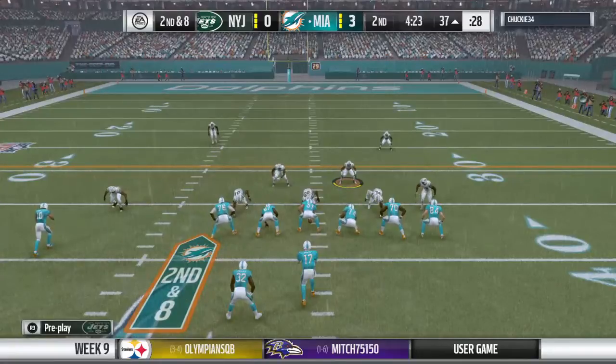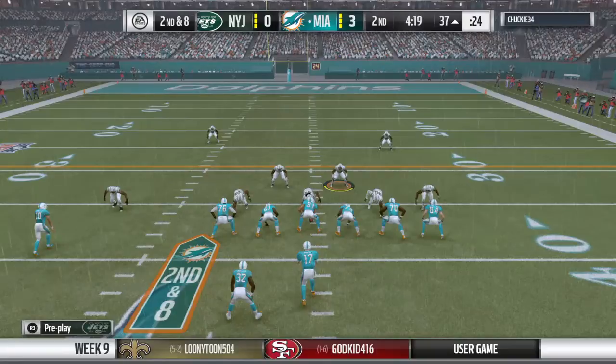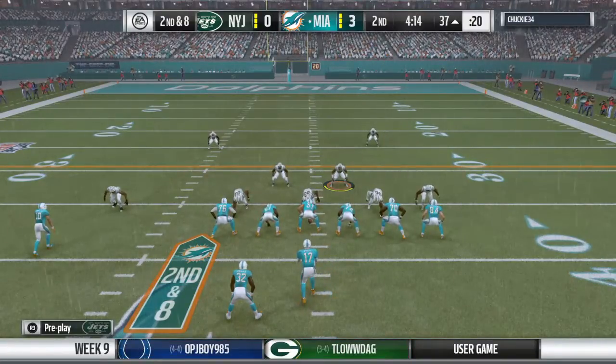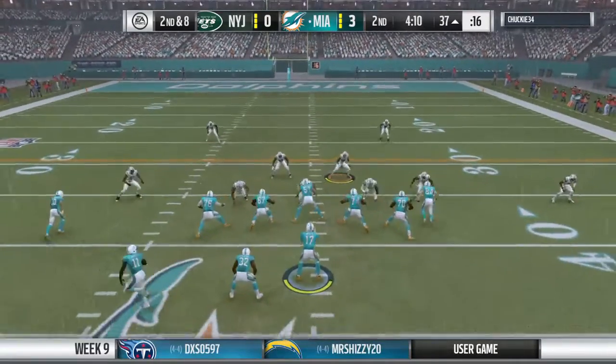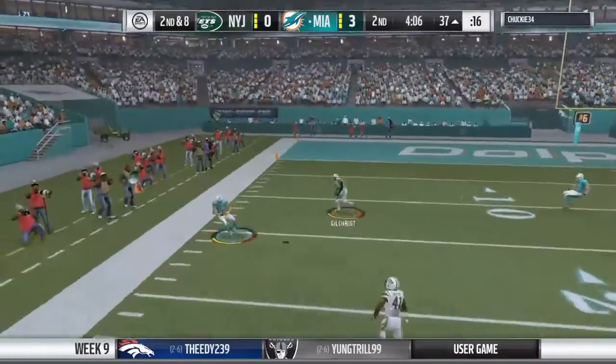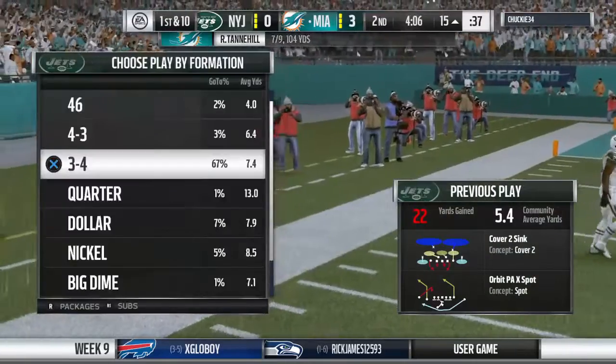380, zebra, 8, zebra, blue 10, check. Off play action, Tannehill. Toward the sideline, and look at that catch. Dragging the toes, and that's going to be a 1st down.